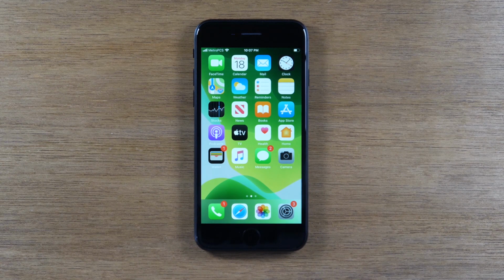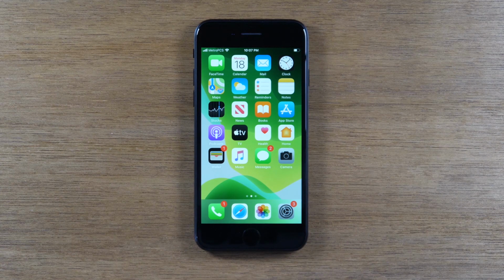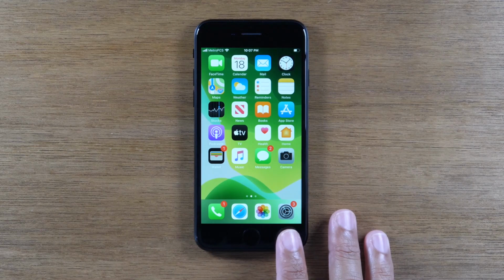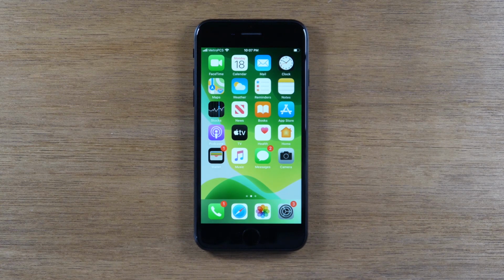Jumping in next, we're going to go to fast charging. Now, the first SE did not have fast charging. You are going to get fast charging capability with this phone. Now, you cannot do it with the charger that comes with the phone, but you can purchase the faster charging brick from Apple directly, or there are third-party manufacturers who make it as well. So if you love that fast charging feature and want your phone to charge faster, you've got that in the new SE 2.